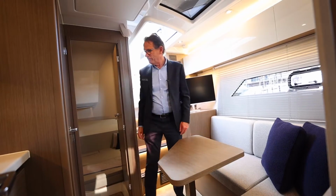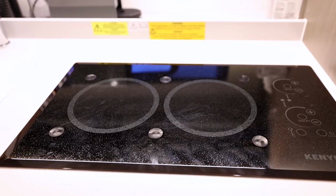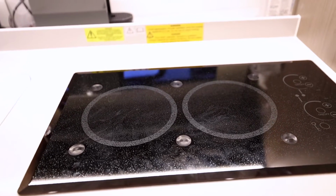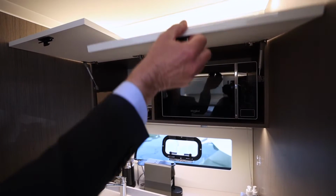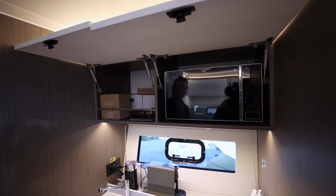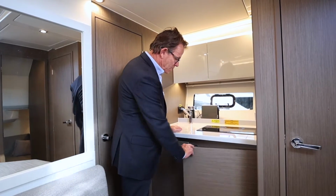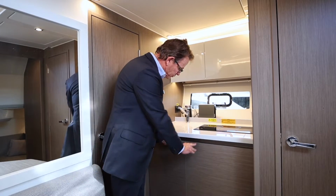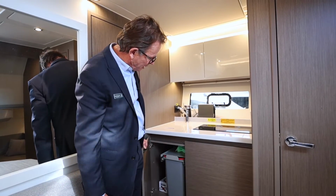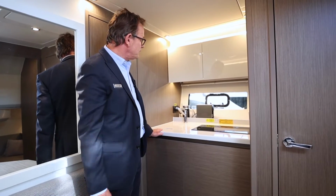Very, very comfortable. The galley has a Corian bench top with a 2-burner Kenyan cooktop, a nice deep sink, again beautifully lacquered overhead lockers for storage, space there for a coffee maker, 70-litre refrigerator, and also storage, or in this case a waste receptacle below. Yeah, it's just a really nice, well balanced galley.